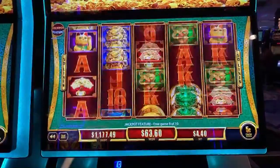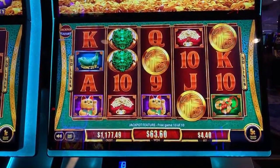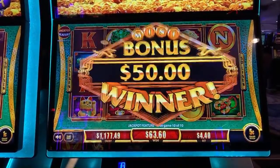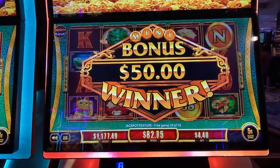Two more spins. Oh, that's so rude. Coins. Well, guess what, guys? Guess what? Another mini.